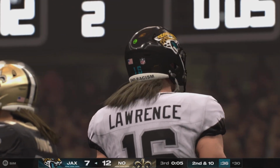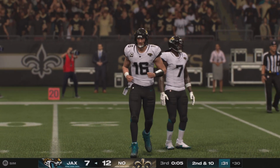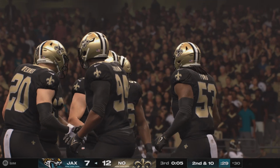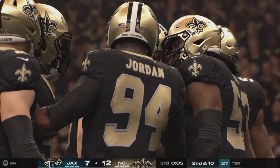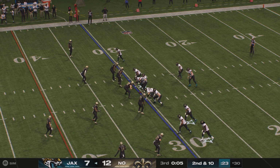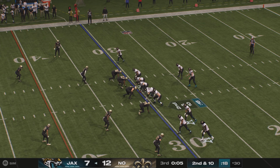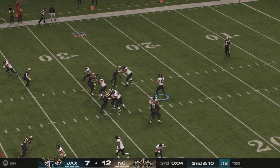Oh, this one incomplete. The pressure got to him as he released it. And it's 2nd down. Maybe a little frustration starting to creep in. The offensive line hasn't done a great job of protecting him in this game. And there he was, hit again as he threw it. Yeah, another time on his backside. Probably starting to get a little frustrated. Got to keep his composure. Can't let the defense know that they're getting to him.